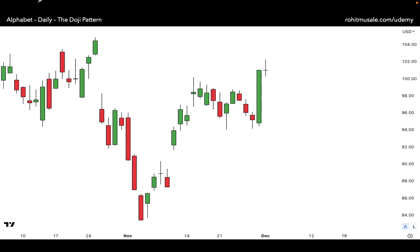In this video, we will look at the Doji pattern. Okay, it is not an easy pattern. It looks very simple, but there are different types of Doji in the market.